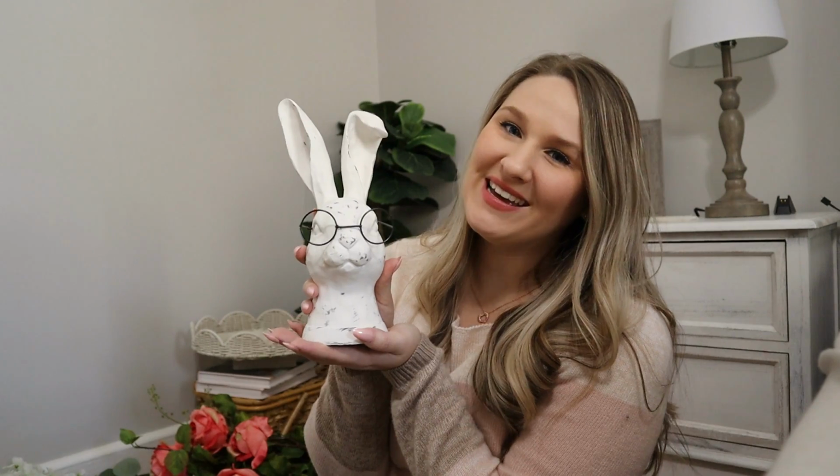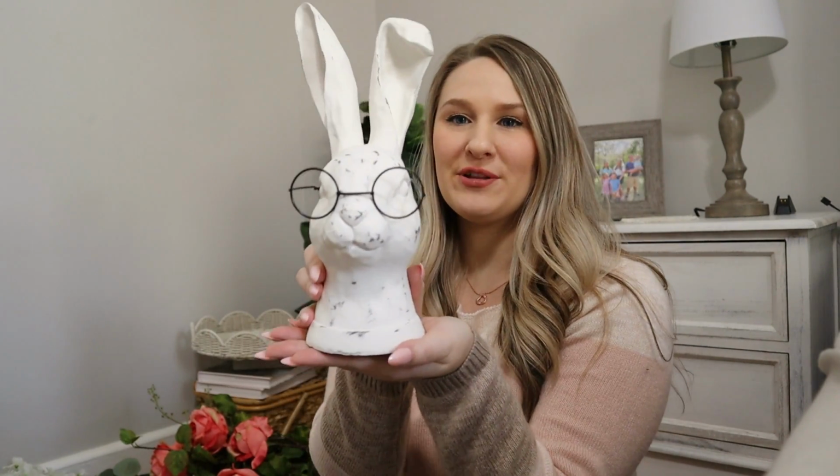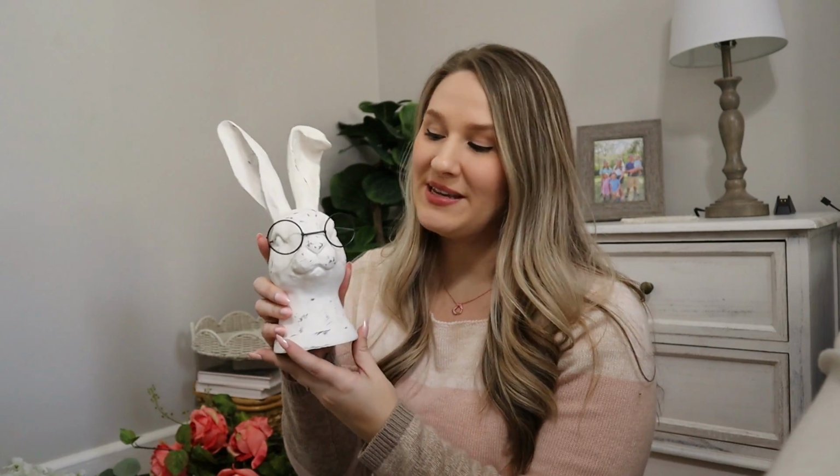The one thing that I actually specifically went into Hobby Lobby for this year was a bunny that has glasses on. I saw him the last time I was there and I didn't pick him up, but I just thought about it and I'm like, man, I really love that bunny, and I just kept thinking about it. So we went back and we got him. He is so cute. He's just a little Peter Rabbit bunny with little black glasses, and he's distressed. And I just love, love, love the look of this. This is one of my favorite pieces this year.